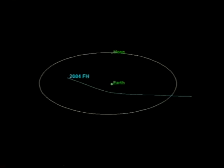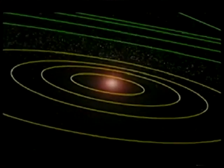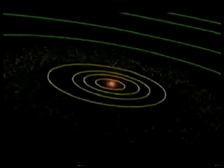Something else now. We've been bypassed by a very small asteroid, 2004 FH, which whizzed by in March at only 25,000 miles. It was about 100 feet in diameter. Luckily, there was no danger of hitting us. And another very interesting discovery on the outskirts of the solar system, provisionally named Sedna.